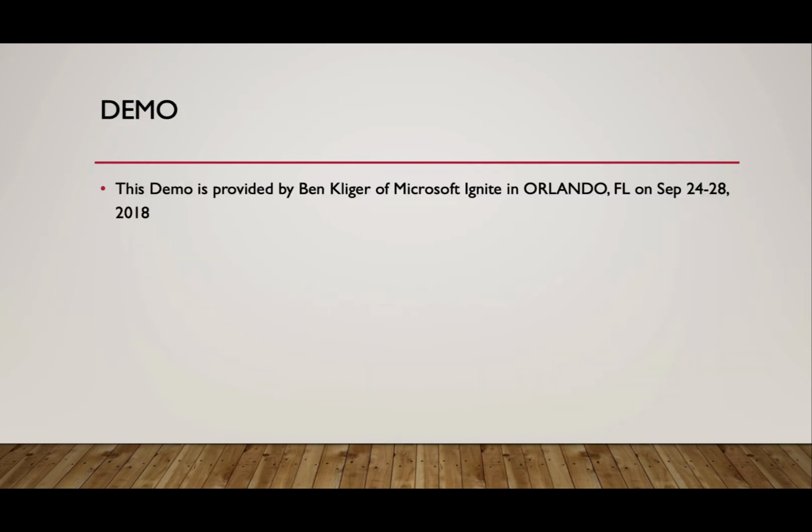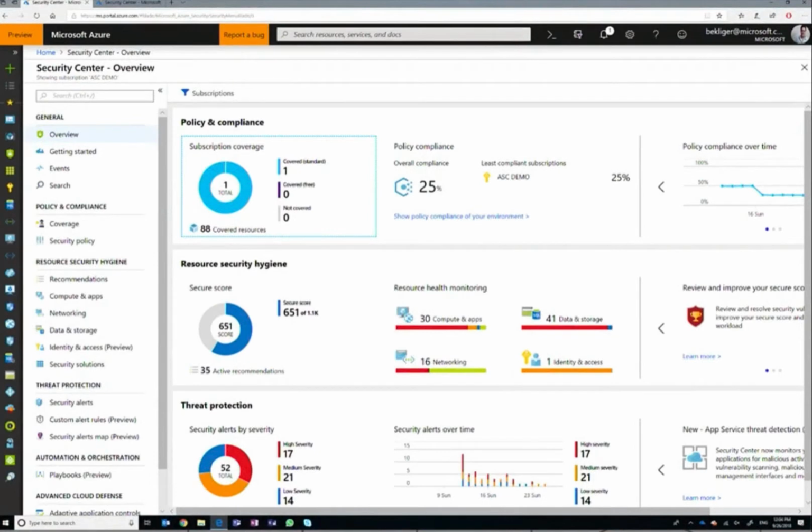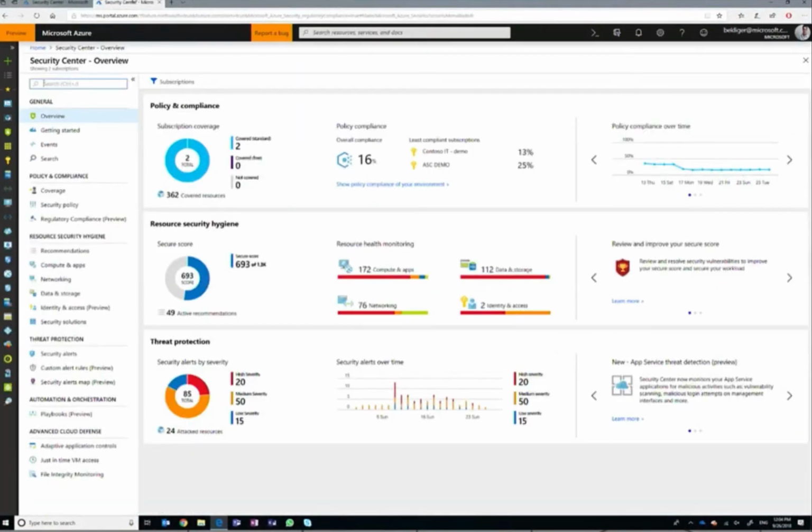Now let's go back to our demos and take a look at the demo for the last part. Remember, in this demo, you also are going to be advised on the new features and services that Microsoft introduced on September 27th, 2018. So we've already talked about Secure Score, and we've already talked about the network map. I showed it in the beginning of the talk and the demo.